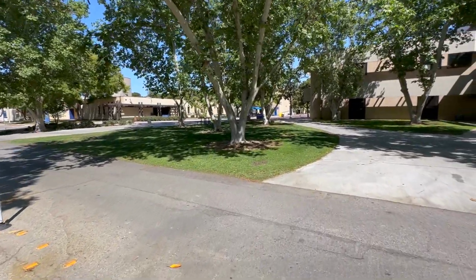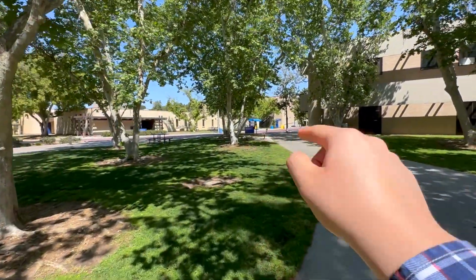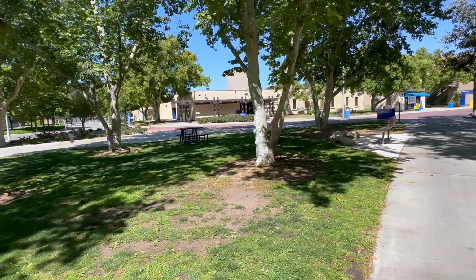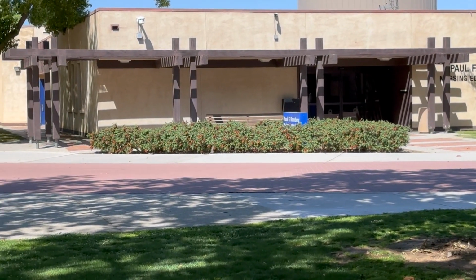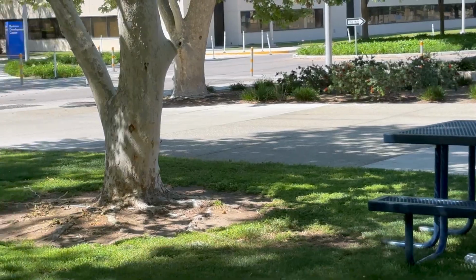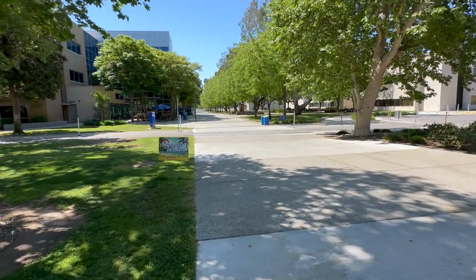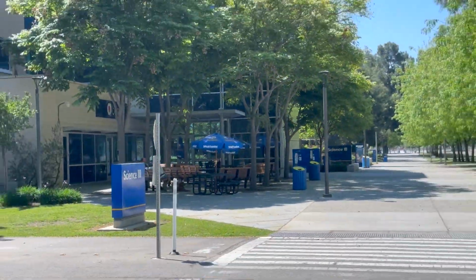Then we have another building over here. That one was the education building over there. Then Science Building number 1. Then we have another building as well over here, and it's the Nursing Education Center. So that building there. And let's continue walking around the campus here. And as I said, this is Science Building number 3 here.